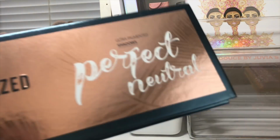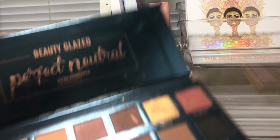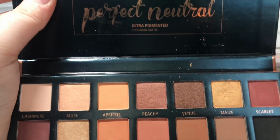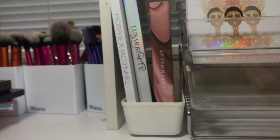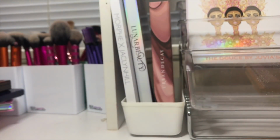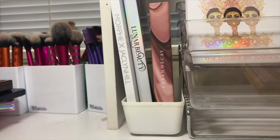This palette from Beauty Glazed, I loved it when I used it, but it's just a neutral palette. I have neutrals in other palettes, and this could go to a better home, so I'm going to get rid of that too. And I'm getting rid of this Life on the Dance Floor Guest List palette.